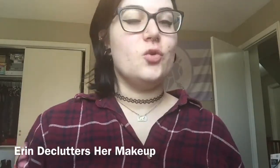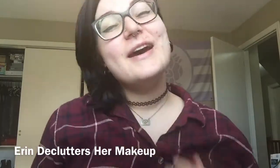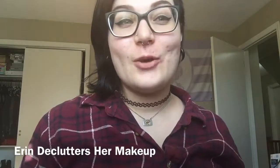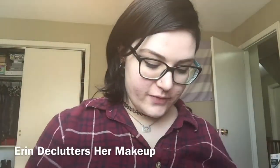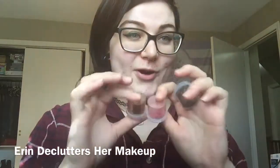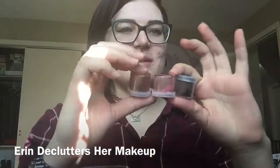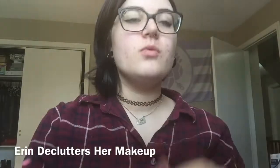So I have one in Central Perk, which I'm keeping for the name mostly, but I might try and make that work again because it's such a pretty color. Okay, I'm getting rid of a couple MAC shadows. They all broke. So I put them in these little containers, and now they're just powder, but I don't use them now.